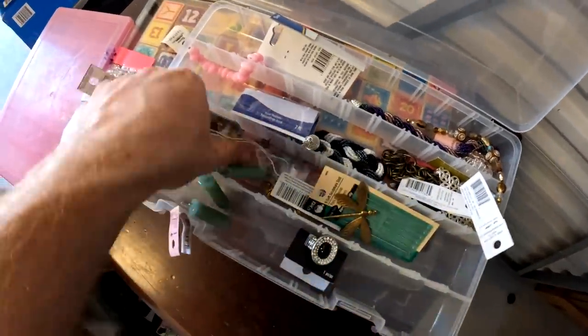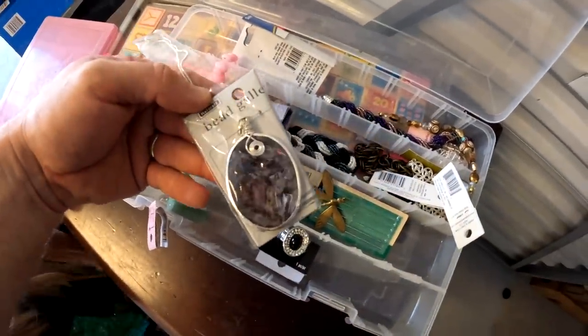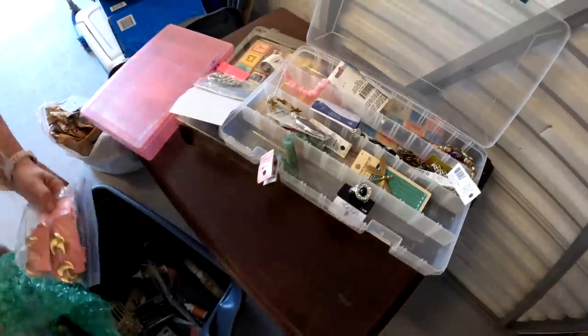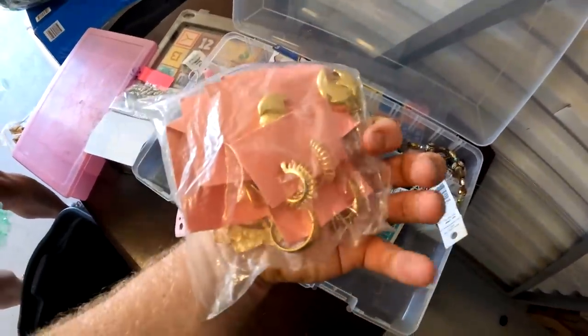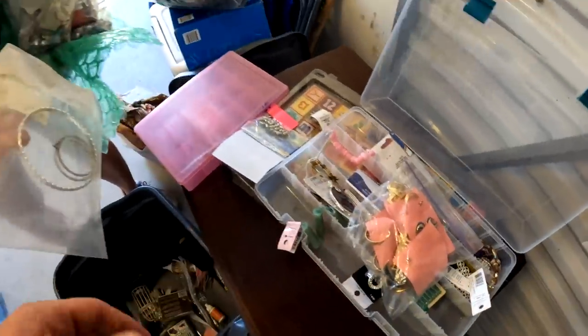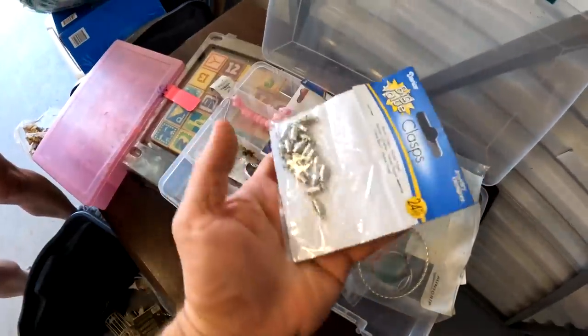All kinds of cool stuff. Beautiful pieces. Some more costume jewelry, probably. Yep. Man, they love their jewelry, though, huh? There's a ton in there. Ooh, what do you got over there? There's a clasp here, so I wonder if they like to make jewelry. Oh, yeah, they could be.